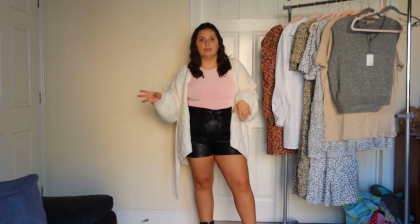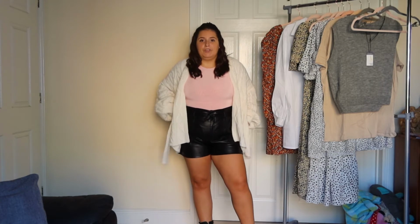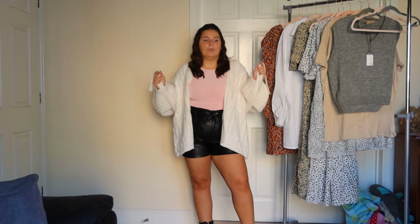maybe, I don't even know if they have a tall section on I Saw It First to get it from, because that would give you a bit more length, but that is the only issue, which is obviously quite a big issue. I've just literally tucked it in for now because I wanted to show you how it looked together, but obviously that's not ideal. So yeah, but you kind of get the gist of what I was going for.